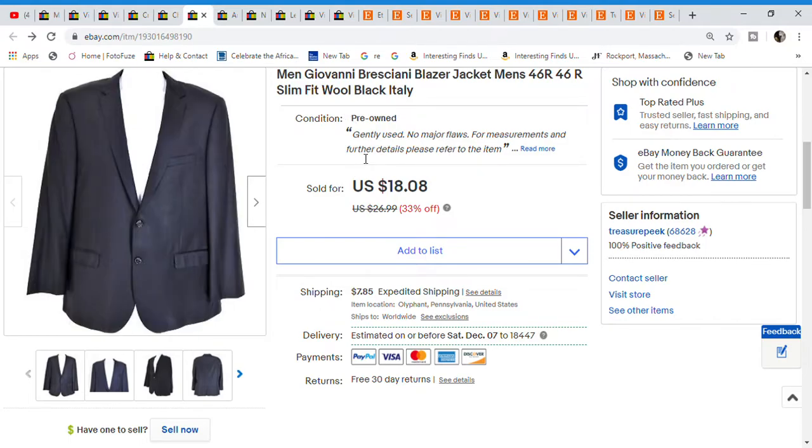So this was $4.50. It sold eventually for $26.20, and I paid $9.41 to ship it. So it was worth a try. It wasn't a loss, but I would not pick it up again.